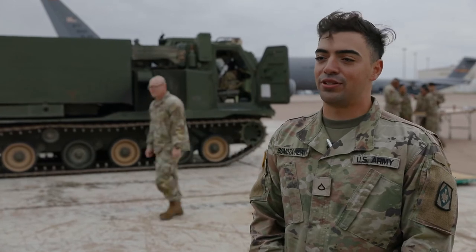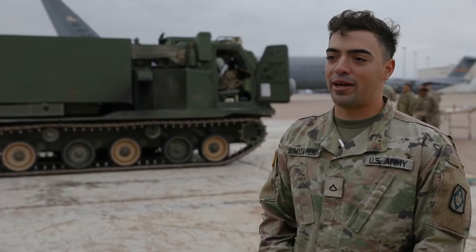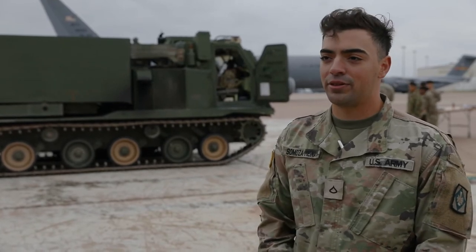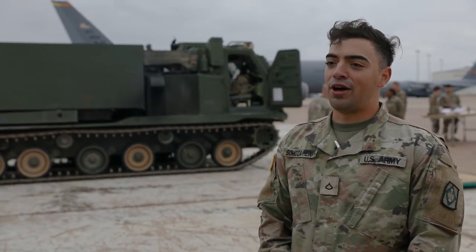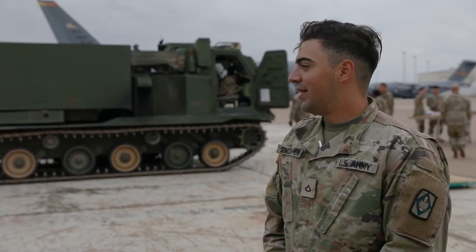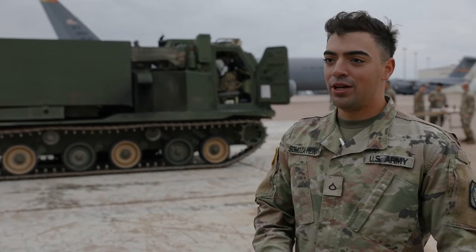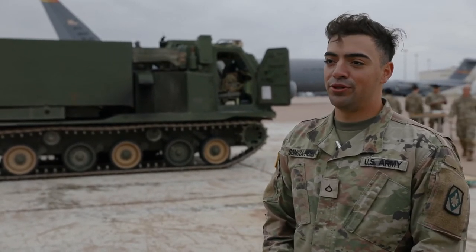All I did for prep was look into the doctrine, and just get familiar with this launcher, which I'm not used to driving. The doctrine covers everything when it comes to air raids and stuff like that. It focuses on loading onto a C-17, which is what we're going to do tomorrow.